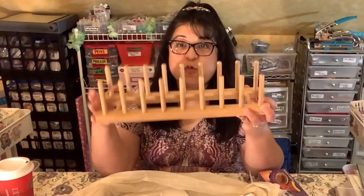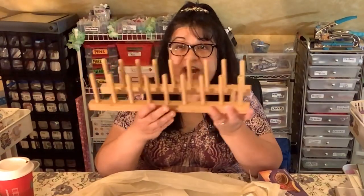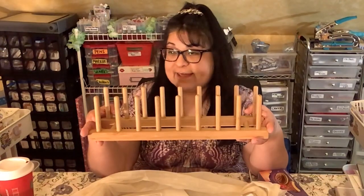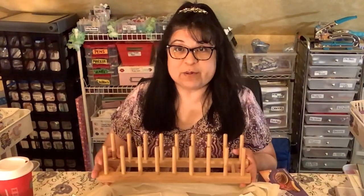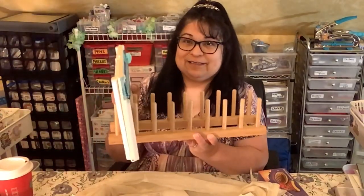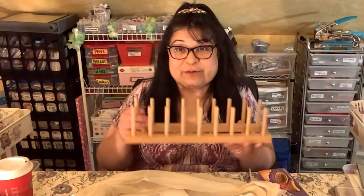And you're probably wondering, what on earth is this, right? Yeah, that's what I thought too. It was in a cart and it was $5, and they said that you could put plates in here. And I thought, huh, well, I don't know if I want to put plates in it, but maybe it could fit some of my paper cutters. It's an idea. I'm not sure. I'll see how it works. It was $5, so hopefully it works for that. If not, maybe my larger dies. I'm not sure yet. But let's go ahead and get started on this haul.